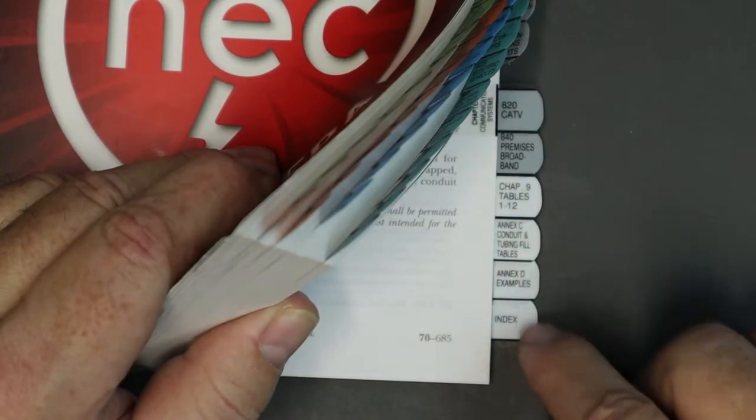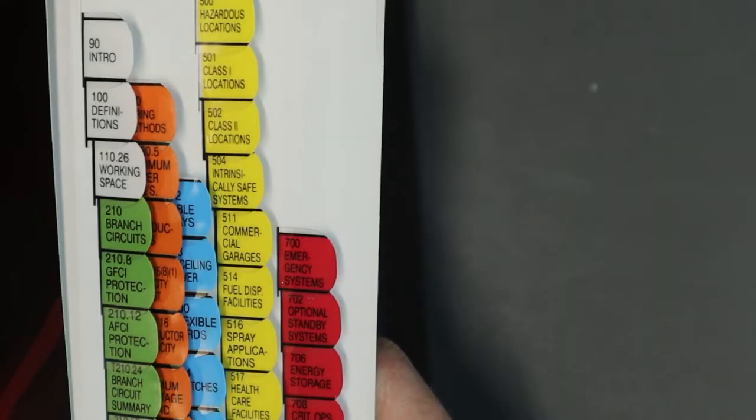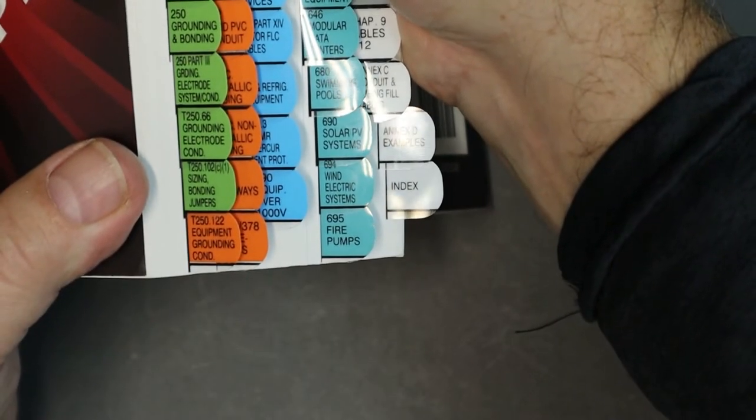If it's your first time tabbing a codebook, take a look at the instructions and start tabbing from back to front. I try, and not always successfully, to have the tabs lay out so that the breaks between chapters or major sections are at the tops and bottoms of the pages, if possible. Again, different tab manufacturers will lay out a little differently here.